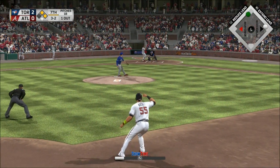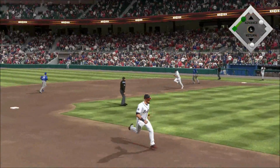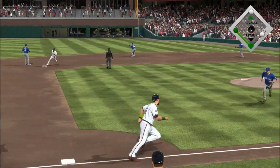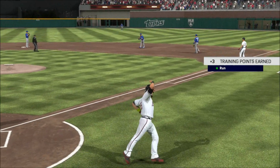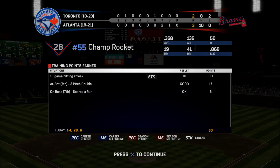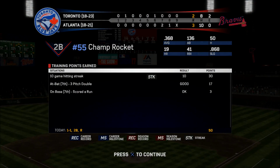The Braves have been looking for that big hit pretty much all game. It remains to be seen. This ball gets down. Let's see if they try to score. The runner scores from second. Save out of the bullpen, his 11th of the campaign. So that'll put a wrap.